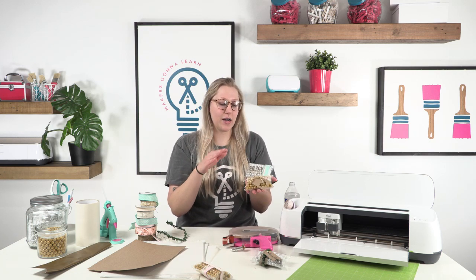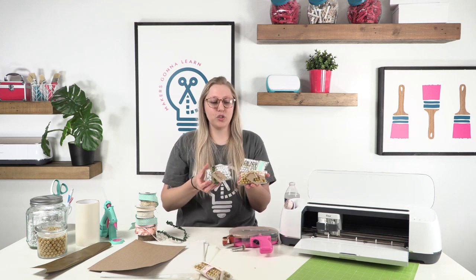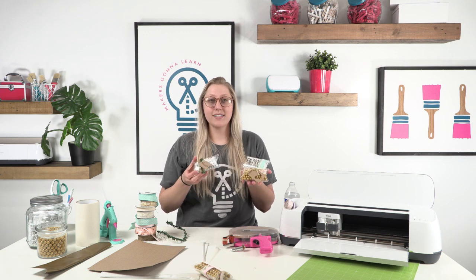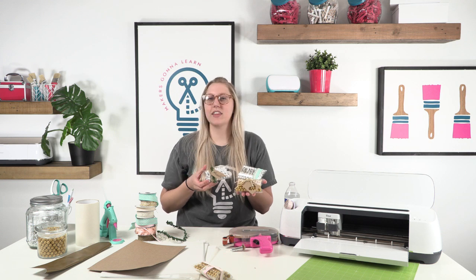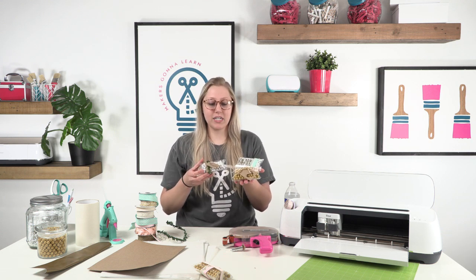So guys, again, we're going to be making these adorable little pillow pouches. I know that this is like a pillow pouch cut file type deal, and I know that these are used a lot for wedding favors and party favors. So we decided to make it a cut file, and I forget exactly what I titled this. I think it was kind of like party favors, wedding favors, because that's kind of what this is.